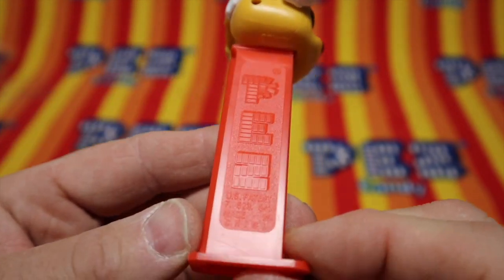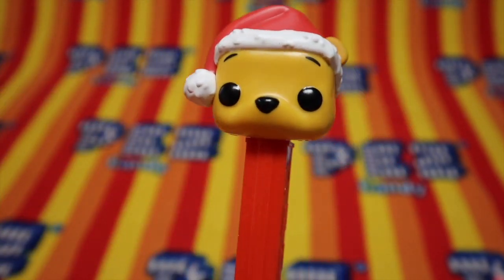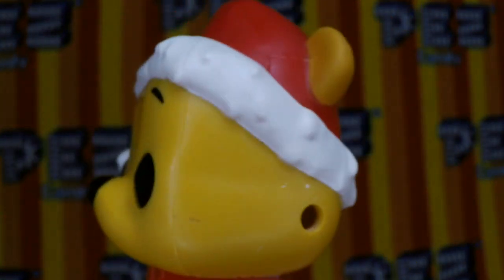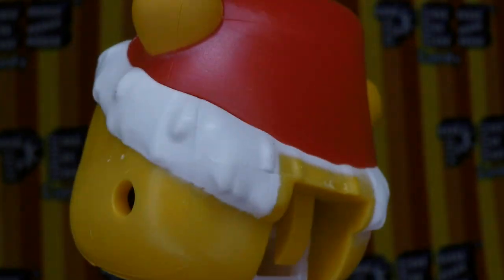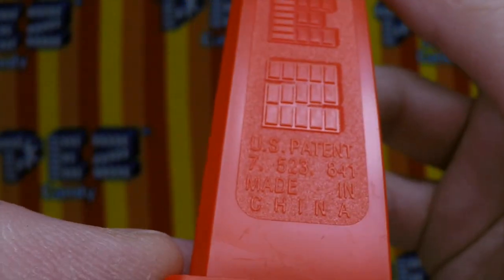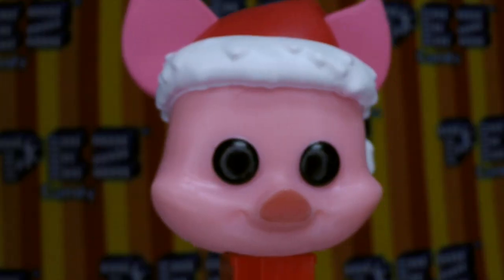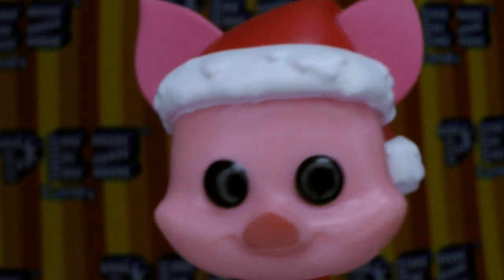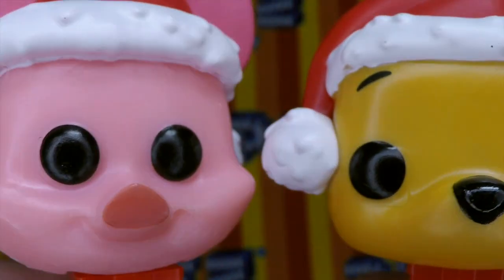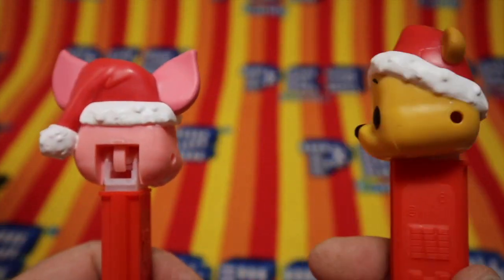Pooh Bear. He is on a 7.5 made in China stem. So, what we're going to do now is take a closer look. Let's check out Pooh Bear. A little bit of extra paint splatter there. 7.5 made in China. You can see the pebbling behind the Pez. So here we are. We have Piglet up close and personal. 7.5 made in China. You can see the pebbling. Okay, so we come back to reality in our normal circumstances. And there they are, two pals in Pez form.